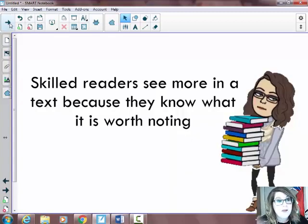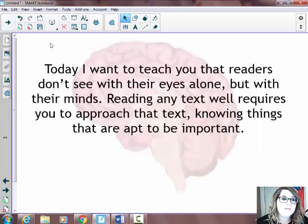We've been realizing that skilled readers, that's us, we see more in a text because we know what is worth knowing. We know what to look for, we know what we're going to be learning and how to tackle these books. Today, I want to teach you that readers don't just read with their eyes alone, but with their minds. Reading any text well requires you to approach that text knowing things that are apt to be important. So, some things that we want to be looking out for.